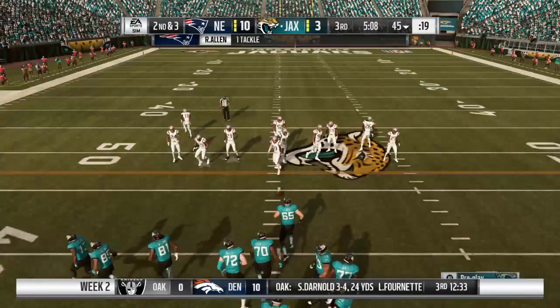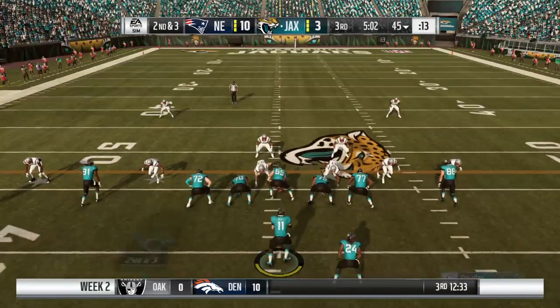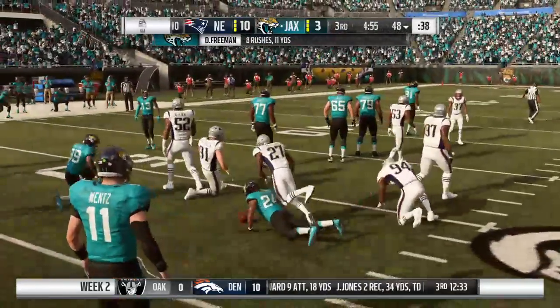A solid run on first down, gain of 7, leaves him with a 2nd and 3. Running lanes were at a premium in the first half, but he's able to find some room there, and he's hoping that that's a precursor of a big second half. And he'll get it out a couple yards shy of midfield at the 48.